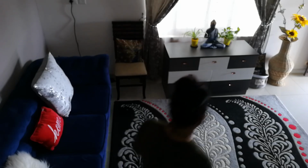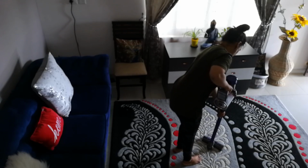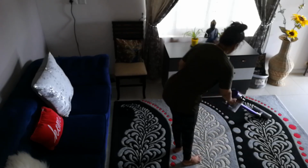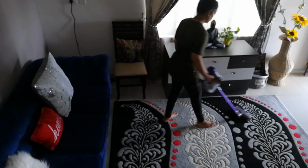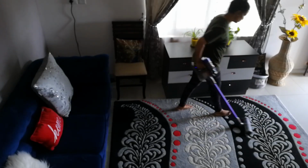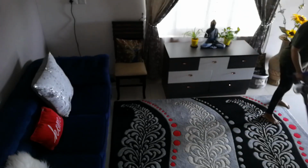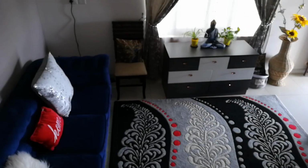So I quickly got into the cleaning mode, and I first decided to vacuum the carpet and roll it up and set it aside so that I can get on to the deep cleaning of the entire space. It took me quite a while to finish everything, but it was so satisfying. And yes, you're going to see the transformation in a little while.